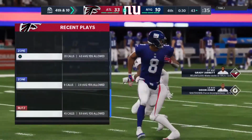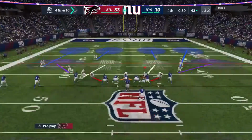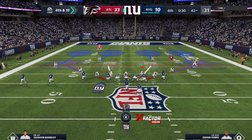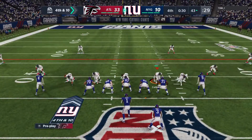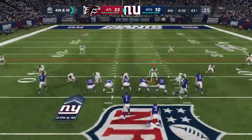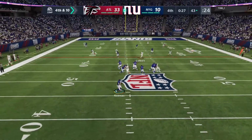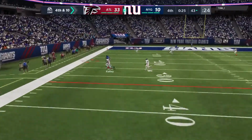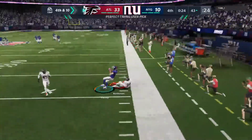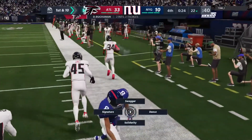That incompletion is not a surprise with the way that this one has gone, and the frustration, the body language is evident everywhere. This team, they've really been put through the ringer in this one. As expected, they're going for it to keep the drive alive. And he's going to be intercepted a 3rd time. Picked off at the 22.